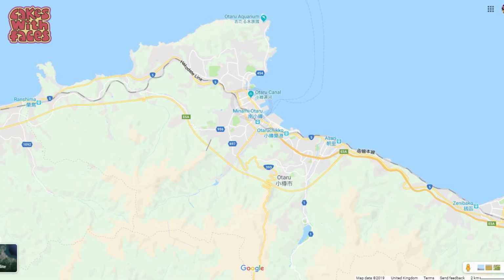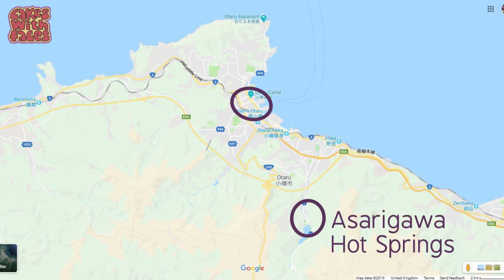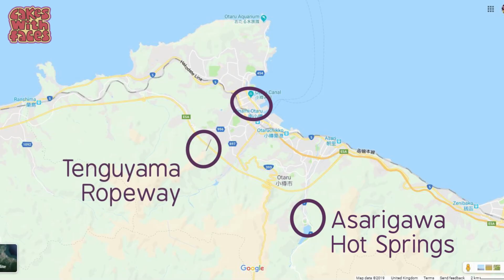There's actually 3 sites to the festival. We just went to the main town centre site. There's also the Asarigawa Hot Springs Village site, which looks really beautiful, and there's the Tenguyama site, which is up a mountain. You have to go up a ropeway. Now both of those 2 others are about a 20-25 minute bus journey from the town centre. So I think if you just go to the town centre site like we did, you can easily do it as a day trip from Sapporo on the train.